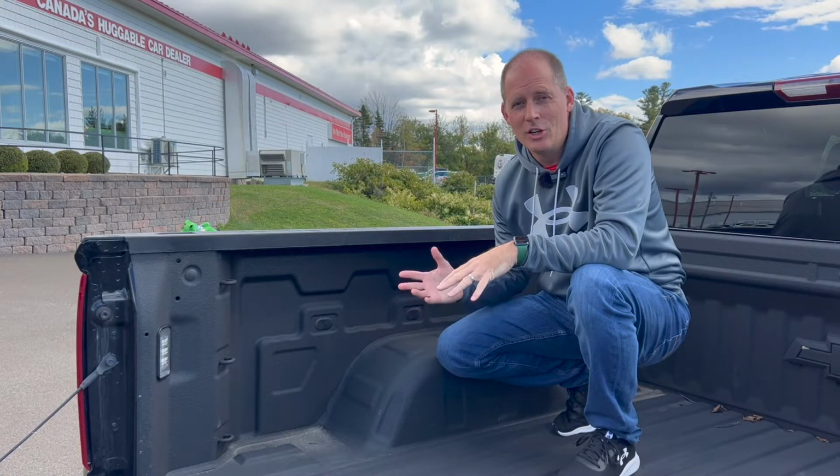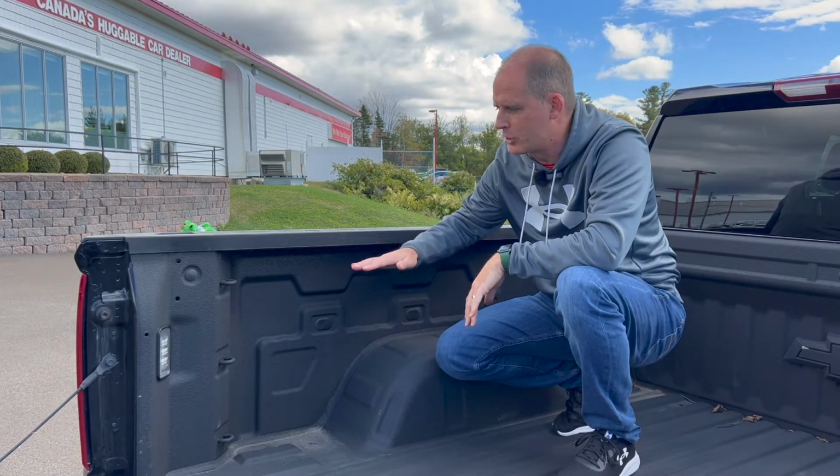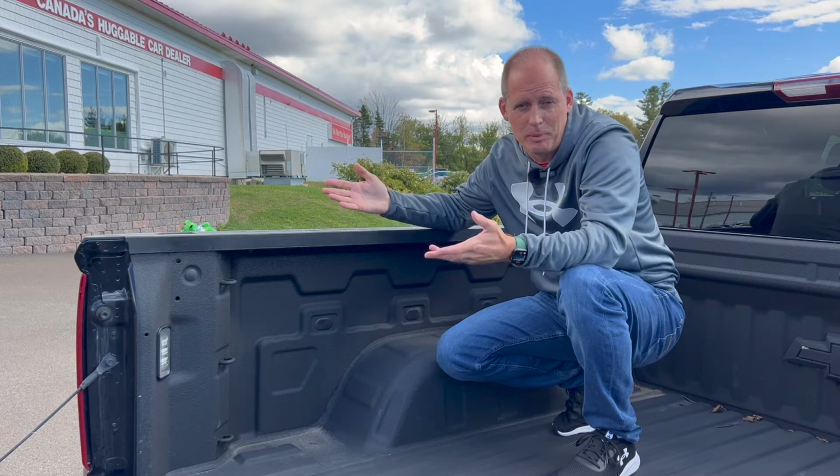So to me, not every truck needs a full tonneau cover. In fact, I like having an open truck bed. When I've owned a truck in the past, I've never had a tonneau cover, and it's worked well for me. Actually, I shouldn't say that. One truck did, one truck didn't. But having an open bed, I think, makes sense.